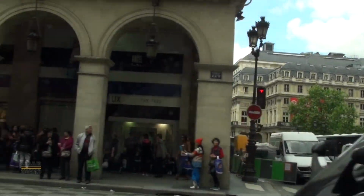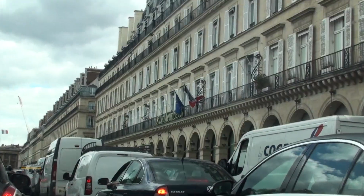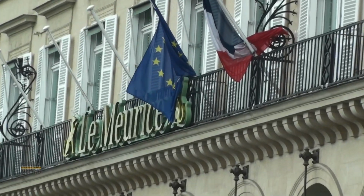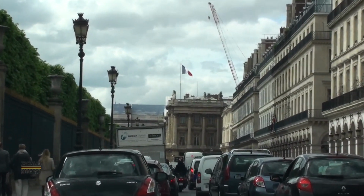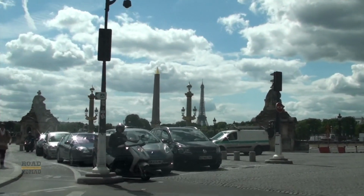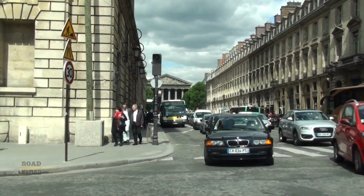We take an Uber along Rue de Rivoli. This right here is the luxurious Hotel Le Meurice, another place which was frequently visited by Salvador Dali and many other artists, located right here across the street from the Tuileries Gardens. We pass by Place de la Concorde and get a glimpse of La Madeleine Church.